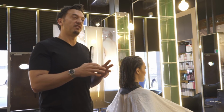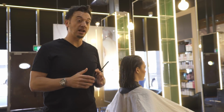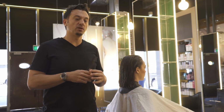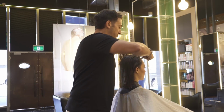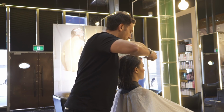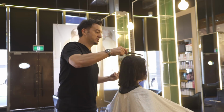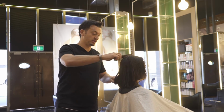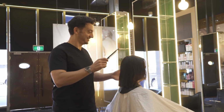I don't want to use the word safe, but you don't want to do lots of layering, lots of this, lots of that, and then colour it because it starts to become quite overwhelming for people. And I think you can make it look too busy. So we're going to do a really versatile short shape, and then we'll see how we go with the colour afterwards. And I may make a few alterations then, but I think it'll be perfect.